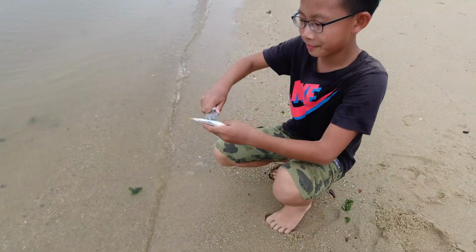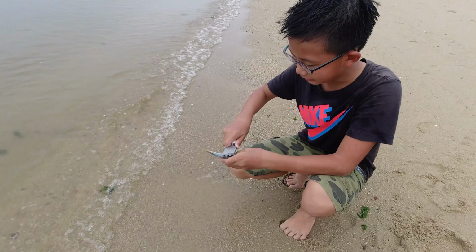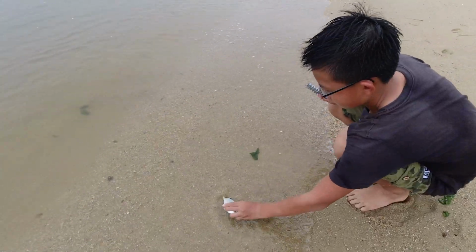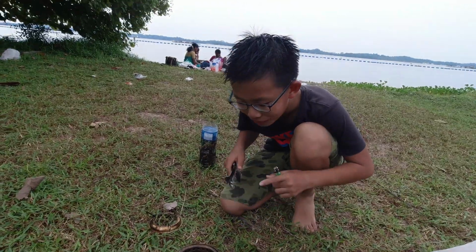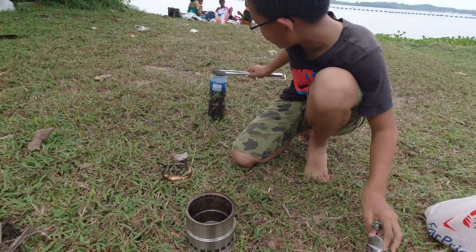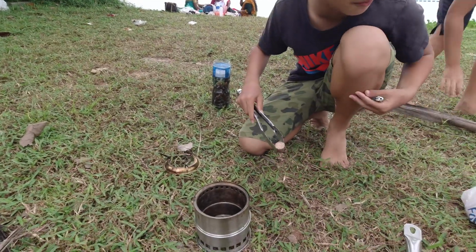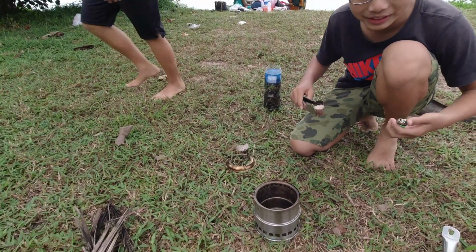Okay guys, so this is the scad. We're washing it by the beach. Okay. So this is the fire. We're going to be cooking these mussels first. So let's get the fire started.